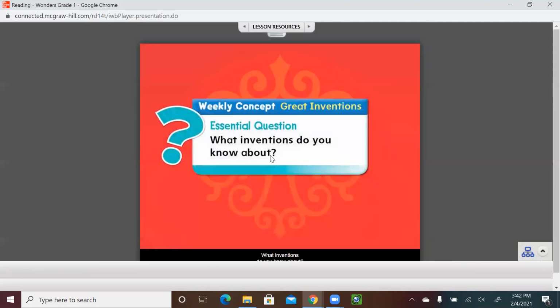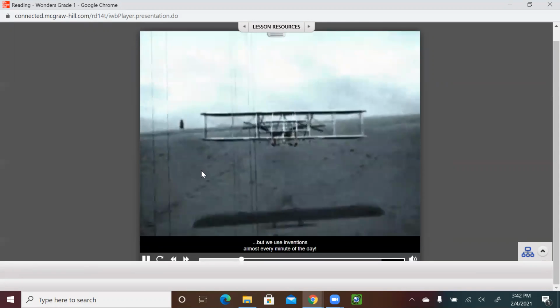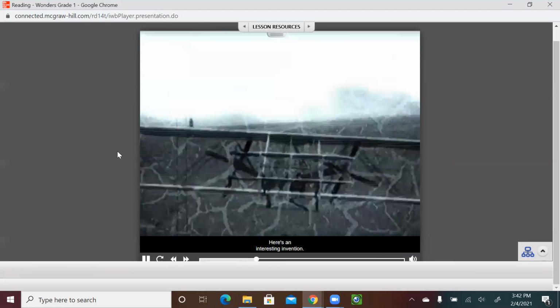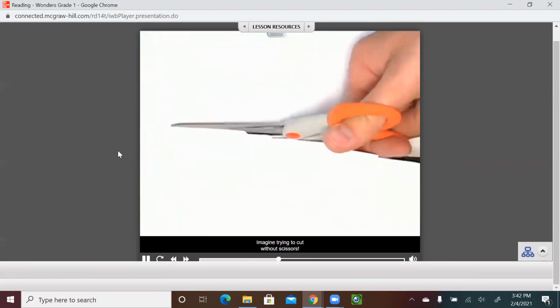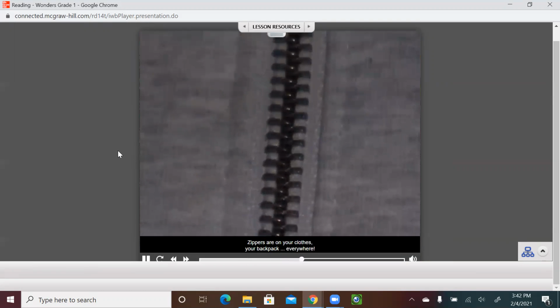Great inventions. What inventions do you know about? When you hear the word inventions, you may think of the Wright brothers' first airplane, but we use inventions almost every minute of the day. Here's an interesting invention. It's simple, but so useful. Imagine trying to cut without scissors. How about zippers? Zippers are on your clothes, your backpack, everywhere. What did people use before the zipper was invented?